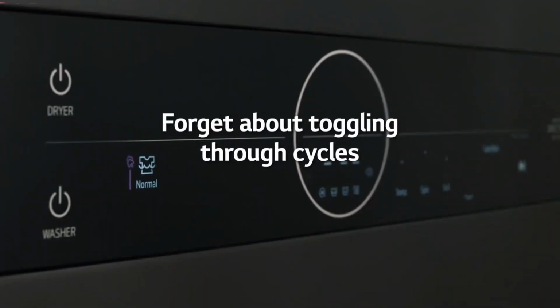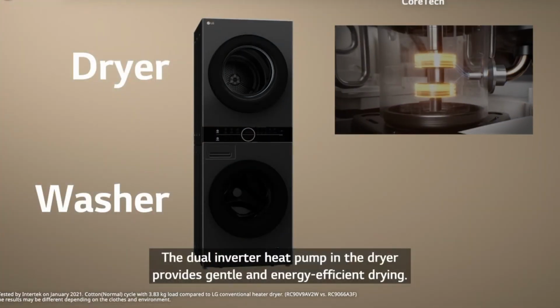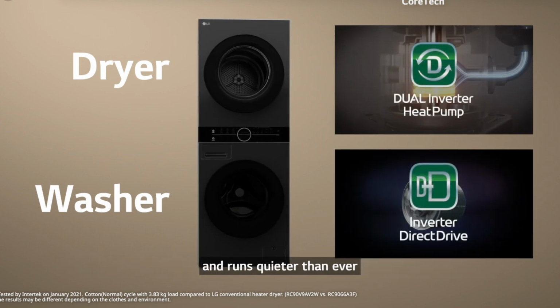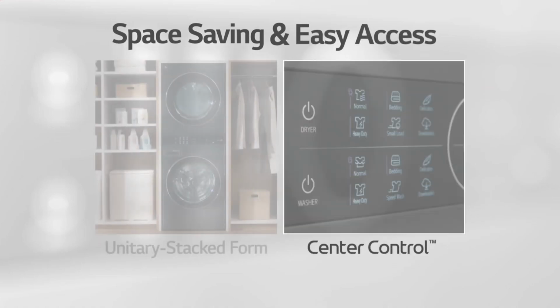One of the things I love most about the LG WashTower is the central control panel. Unlike other laundry centers or stackable sets where the controls can be hard to reach, LG put everything right in the center of the tower, at about countertop height. It's super convenient and easy to use.